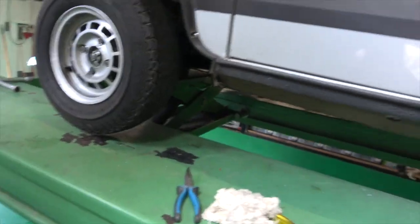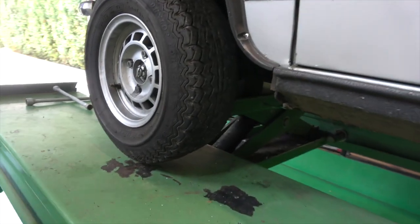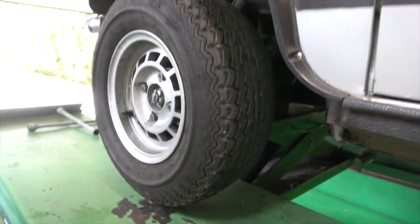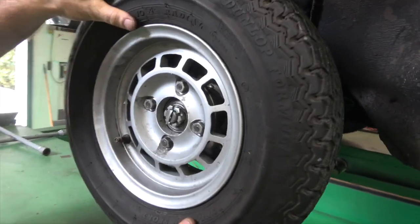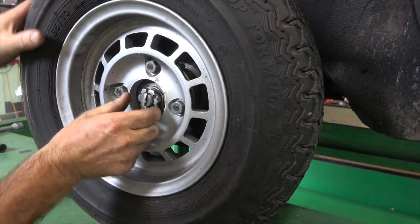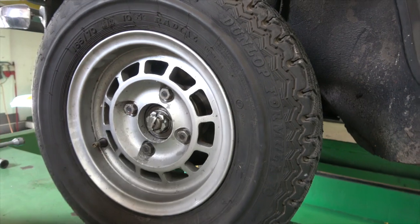So we've brought the car in. You can see the top, we've taken the top down. What's wrong with it is, if he'll show you, you can top and tail it, or side to side. You can see how loose that wheel bearing is, and even that nut can be turned by hand. If you took the split pin out, you can see. And it's the same on both sides.